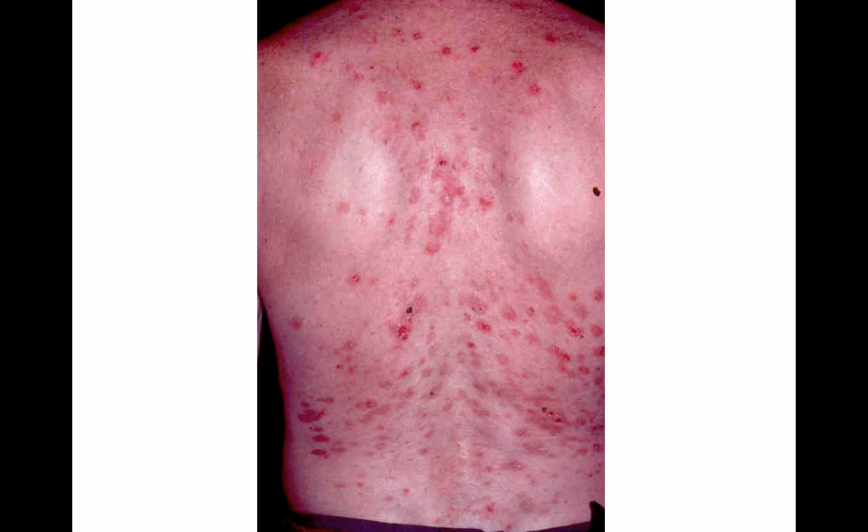Here, you need to do a skin biopsy. You need to take a little ellipse of skin here and send it for both histology and immunofluorescence. There's a special transport medium for the immunofluorescence.